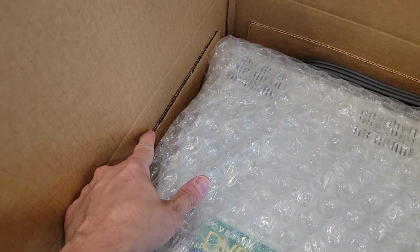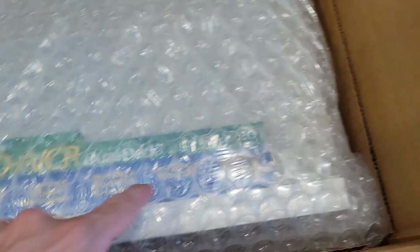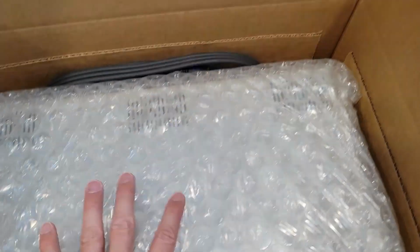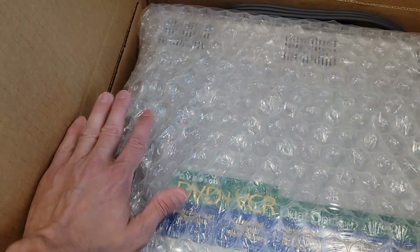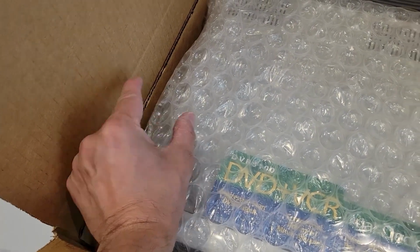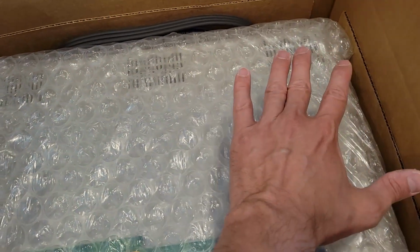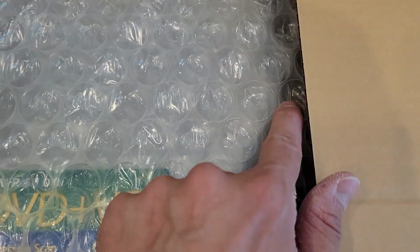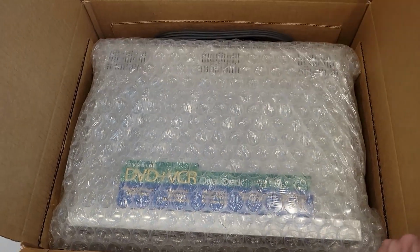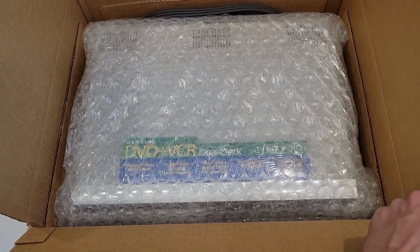One of the other things I do is I cut down a piece of cardboard that goes all the way around it, so it basically double walls it front, back, side to side. I've got the cables back here. This thing isn't moving anywhere, but you can see there's a little bit of gap here between the side. So I'm going to do another layer of bubble, and then I do another piece of cardboard, and then I'll tape it all shut. You can see just a little bit, enough to put my finger in there, and you don't want any of that gap. So let me do that, and that's all we do for a DVD VCR combo.